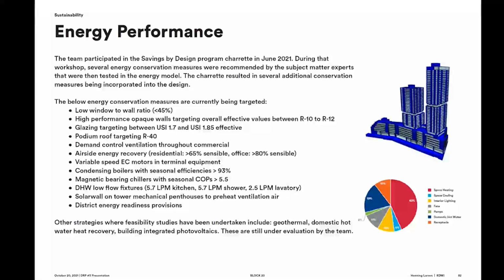We're then reducing demands further on the building through demand control ventilation, most applicable to the commercial portion, but also densely occupied spaces in the residential portion of the development. And then airside energy recovery. So going as high as we can there, 65 plus percent sensible recovery for the in-suite ERVs and 80% plus sensible airside recovery for the commercial portion.